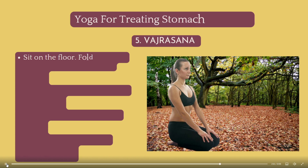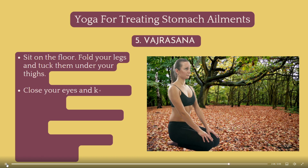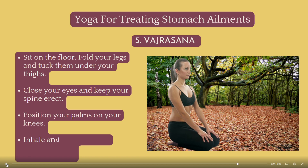Fifth, Vajrasana. Sit on the floor, hold your legs and tuck them under your thighs. Close your eyes and keep your spine erect. Position your palms on your knees. Inhale and exhale slowly. Repeat 5 times.